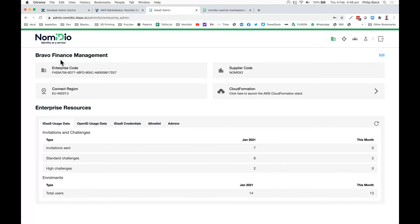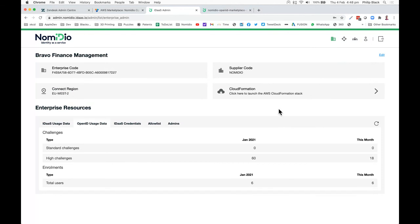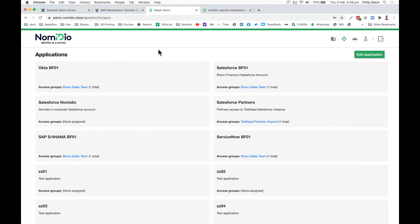You see I'm logged in for Bravo Finance. This is our front page dashboard. It shows me various usage of both the IDaaS and the OpenID products for this month and the previous month. And in order to set up a connection, I need to create an application, which I'm going to do now.